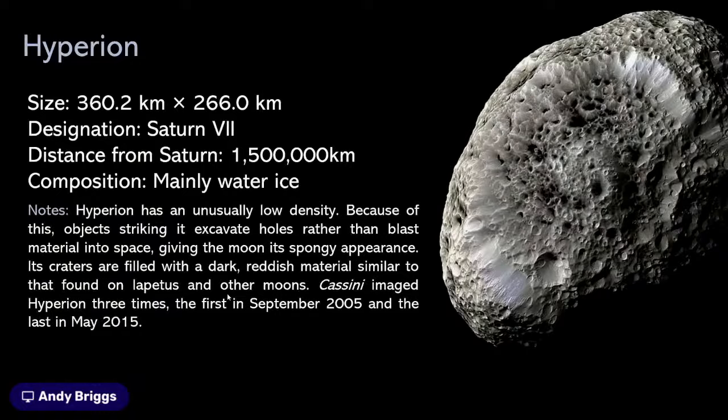Now, what this means is when meteoroids, if you want to call them that, bits of rock, hit it, instead of causing a big impact and a huge crater and flinging material into space, the density of Hyperion is so low that it just sort of punctures the surface and digs downwards without actually making a huge crater. So as you can see from this image, if you look down the craters, they're cylindrical rather than bowl-shaped. And this is put down to the low density of the material that allows any incoming rock just to go straight in.